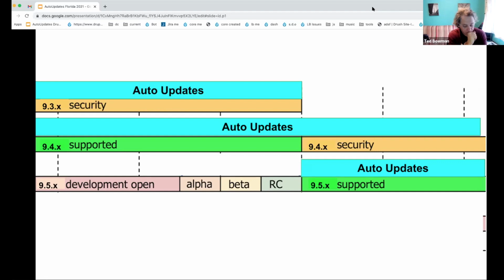Probably in most sites, there'd be a lot of caveats for that. So the MVP also won't support contrib updates. So obviously you probably need to support contrib updates, but for core updates, it could get you a year potentially.